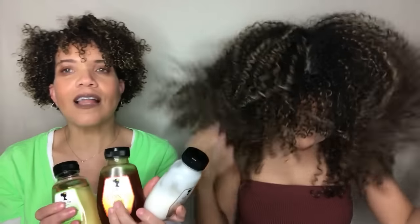This is the Camille Rose Leave-In Collection. Cute. I want to hold them all. They're so cute. They look like little dollhouse toys. They all are. I like this one and done.